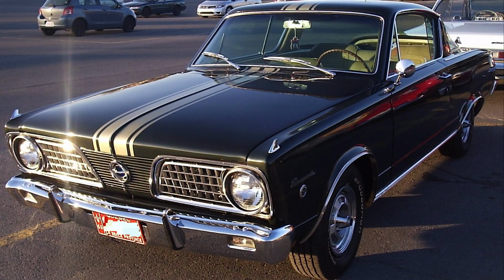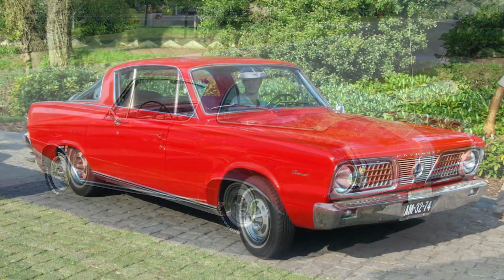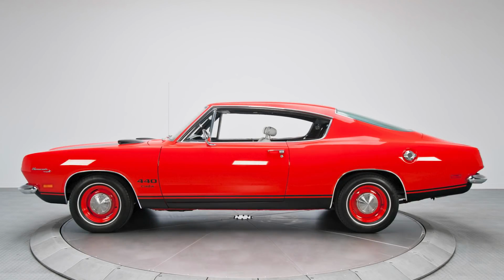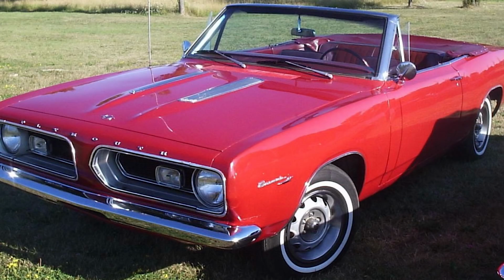Going back in time, the Plymouth Barracuda was a two-door pony car made by Plymouth from 1964 to 1974. There were three generations. The first was a hardtop fastback, based on the A-body platform shared with the Plymouth Valiant. It was recognizable by the long wraparound back glass, and the first gen lasted from 1964 to 1966. The second gen Barracuda was built from 1967 to 1969. It still shared many components with the Valiant, but was stylishly redesigned with model-specific sheet metal, and a convertible and hardtop coupe joined the original fastback.